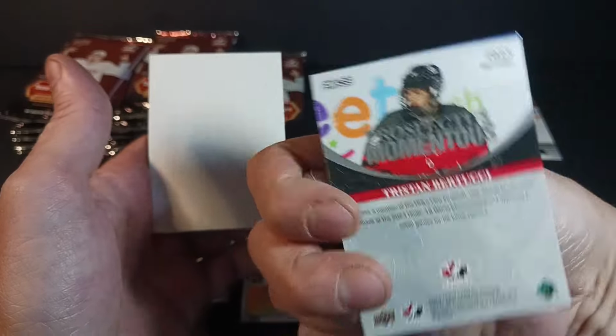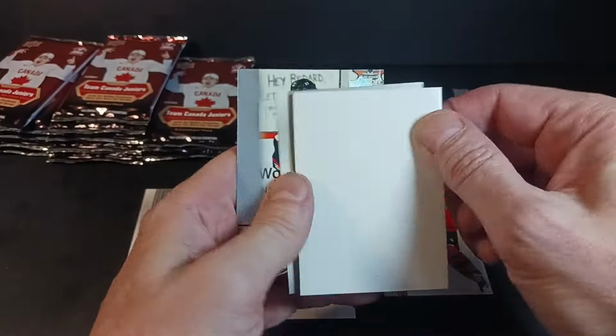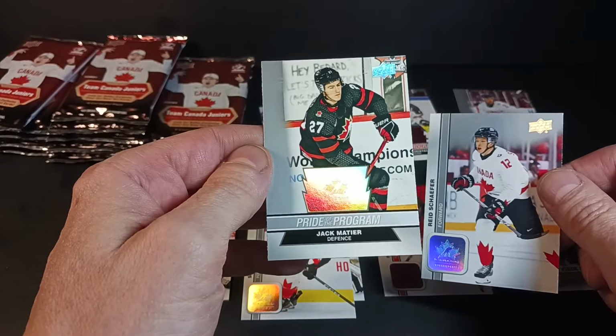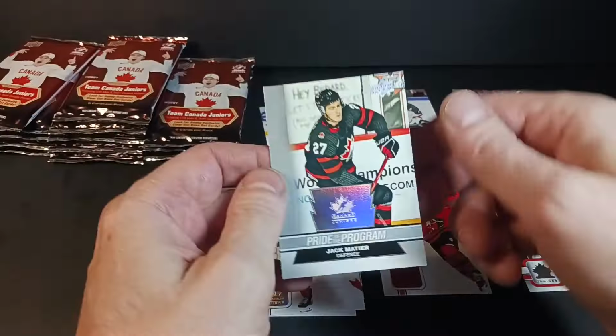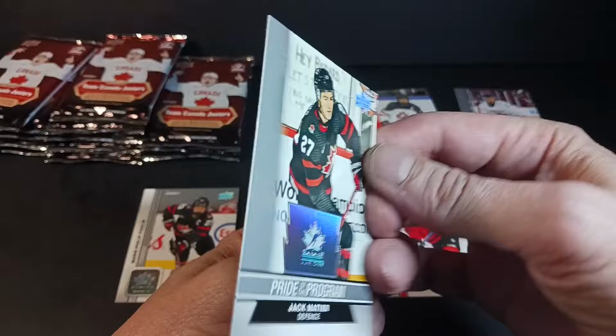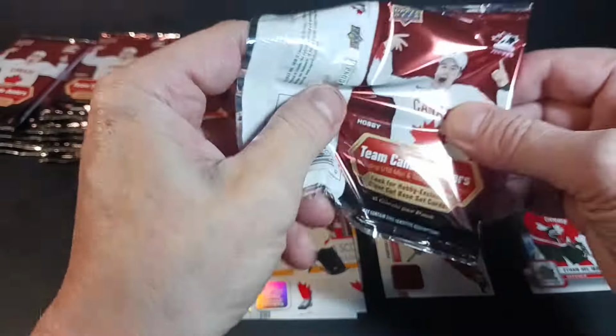Yeah, now that is an insert. Remember those from last year. They were the same named insert. Got a decoy card with Schaefer and Jack Mathieu. Or Mathieu. Jack Mathieu. One of those perhaps is correct. Pride of the Program. Are part of the subset. Or part of the set.